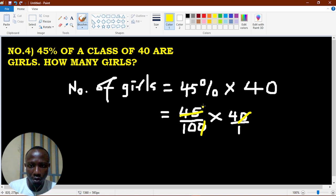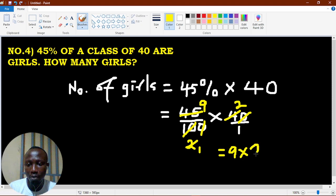5 cancels 45, 9 times. 5 cancels 10, 2 times. And 2 cancels itself, 1 time, and cancels for 2. So what you do is multiply the numbers that are left. 9 times 2 gives us 18. So the answer is 18 girls. That's the answer.